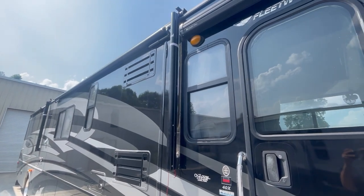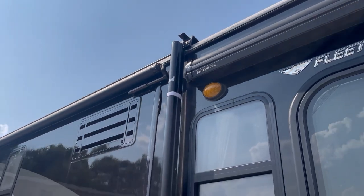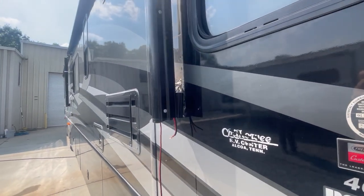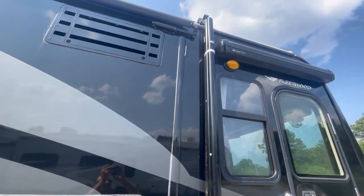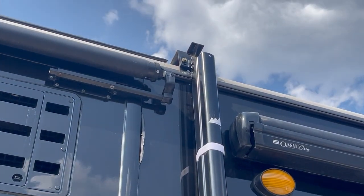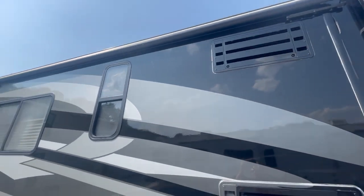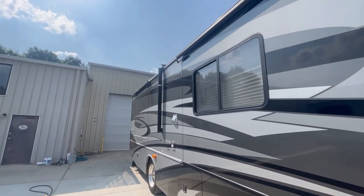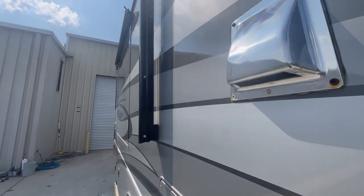So on this big Providence right here, they've got the awning finally mounted. You see what we had to do there, you see what we had to do here. This is the only option we got to make this work because of all that that's going on right there. It's just the way it was done back in the day, and the Dometic does not support this anymore. So the only viable way to do this is this right here.